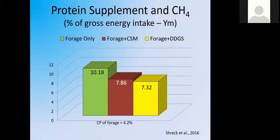Similarly, if we look at what we call YM, which is methane production as a percentage of gross energy intake, in the control animals, that was over 10%. So over 10% of the energy in this forage was being lost as methane from these animals. So that was obviously an energy loss to them. But when we fed a protein supplement, we reduced that loss to less than 8%. And you'll notice, although it wasn't statistically different, the distiller's grains were a little bit lower than the cottonseed meal.